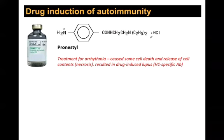So some of the other things that can start autoimmunity are not always infections. There was a drug called Pronestil, right? This was a drug that was designed to gently kill your heart. Essentially, it was to impede cardiac function in people with arrhythmia to try and normalize their heartbeat. What happened is that it would come in and kill off some of the cardiac cells, cardiac tissue, and then you would release those cell contents. Because of that, you get a new T cell and B cell response against cardiac tissue. And that gives you a much worse disease.